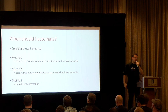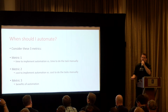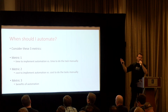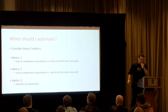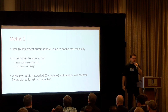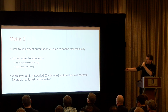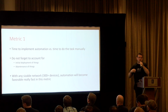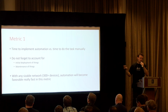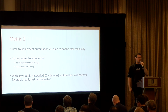And metric 3 is what other benefits will I get by automating which I wouldn't have otherwise, and do those matter to me or not? We are going to talk about each one of these in a bit more detail. So, time to implement automation versus time to do the task manually. Do not forget to account for the initial deployment, but also for all the maintenance that you need to do in the future. With any sizable network, 300 plus devices, automation will become favorable really fast in this metric.